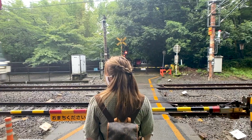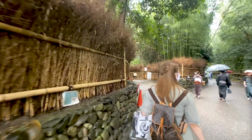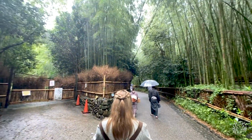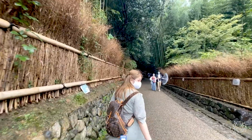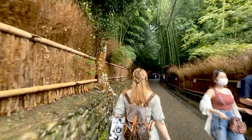Despite being one of the city's top attractions, the mystical bamboo path in Arashiyama is a great change of pace from your typical sightseeing day in Kyoto. Standing amidst the soaring stalks of bamboo is like being in another world.